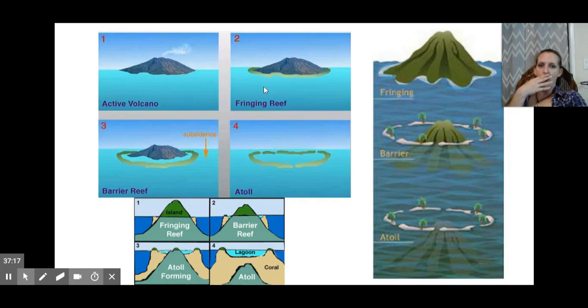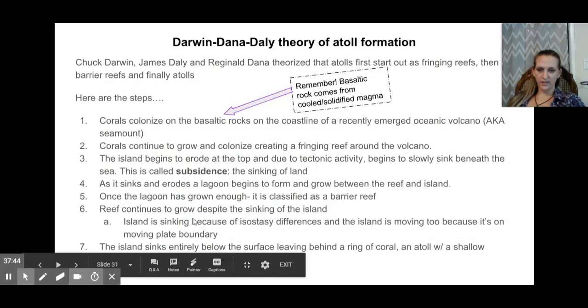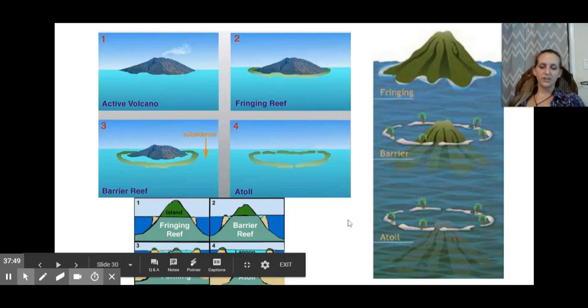Fringing reef, our reef is right next to the landmass. Barrier reef, we're starting to sink, and that's what's causing the lagoon to start to form. We have our sinking landmass, and then the lagoon is a barrier between the reef. And then step four, we have an atoll where there's nothing in the middle. And this whole time, if we look at this one at the bottom, if we're following the cream color right here, going from 1 to 2 to 3 to 4 in those pictures.